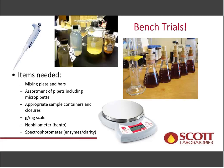So moving on, here are the bench trials, and I like to put exclamation points on things when I'm really trying to emphasize them. Maybe I should put things in all caps so I'm yelling off of the slide. But what you need is a well-equipped lab, a good mixing plate with stir bars, and an assortment of pipettes, including micropipettes. One of the other things that's not used a lot in the winemaking industry, but it is available and it's used a lot in some pretty advanced laboratories, is a macro pipette. Same thing as a micropipette, but it does 5 mL or 10 mL or 20 mL, and those are really handy, especially for repeatability in your analysis.